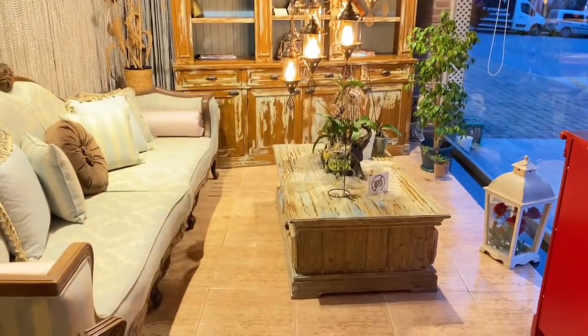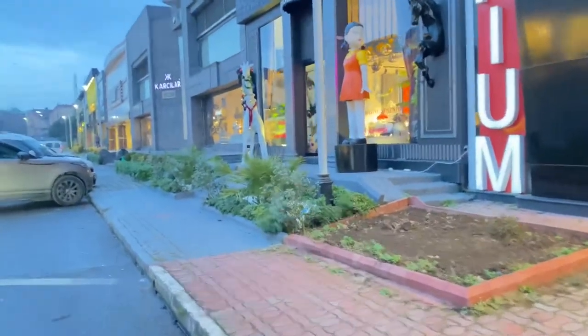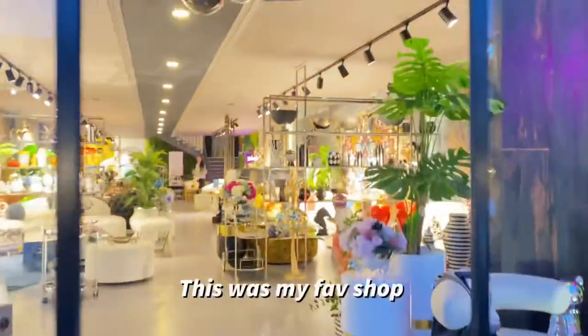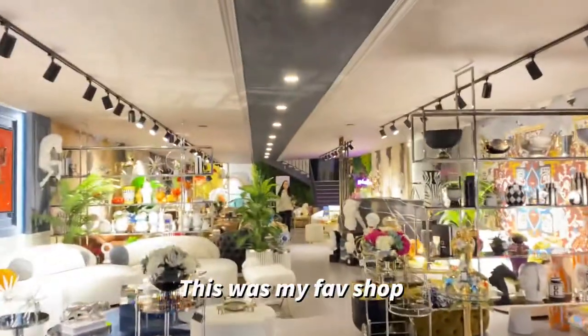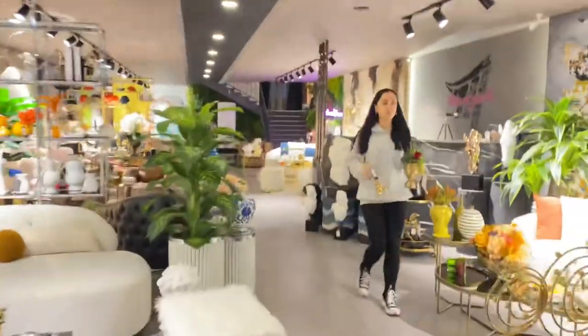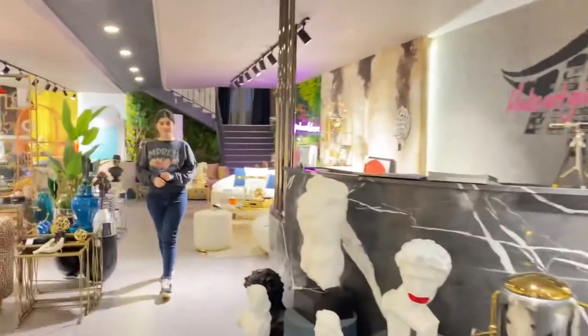Oh, this is so cute. They have all kinds of taste. If you want old antique stuff, if you want new, if you want things that are shining, you will find it here. This is Merhaba. This is mostly interior decor.